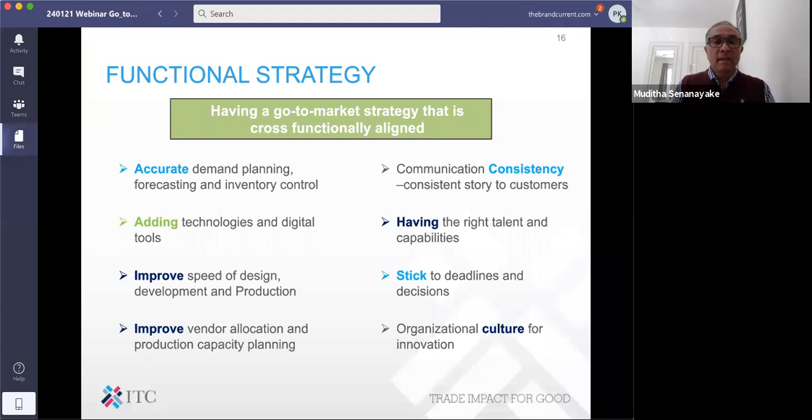Communication consistency is also very important because, again, it builds up trust through the consistency of your communication. You have to make sure that you are communicating throughout your sourcing chain, so that it can be vendor managed inventory, and so on and so forth. And having the right talent and capabilities, again, goes back to the people. Stick to the deadlines as much as possible, and improve the organization culture for innovation. So these are the strategies that you have to implement in order to improve your go-to-market strategy. Next slide.